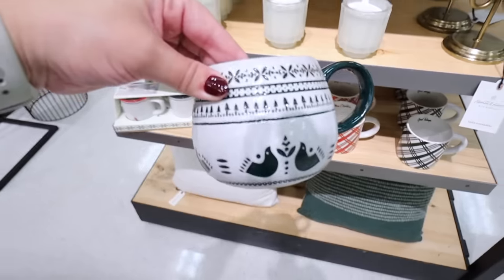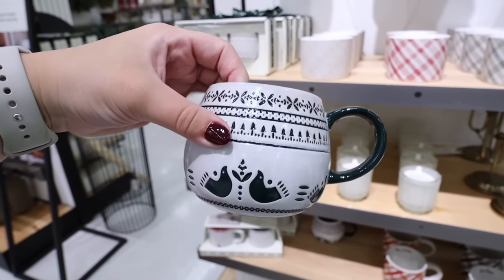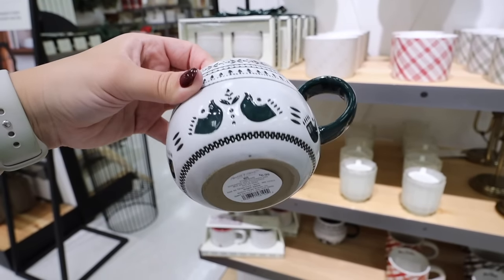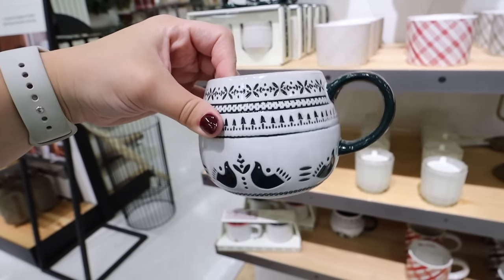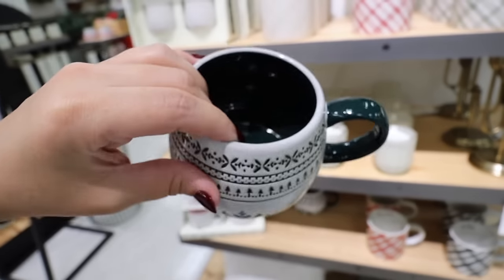Merry Christmas is etched into the inside of this one. And then they have this one that has kind of a two turtle doves vibe to it, just a Nordic sweatery Christmas type pattern. This is $6.99 as well, and it's in a really beautiful dark green color that has it on the handle as well as inside the cup.